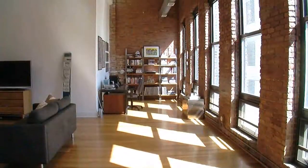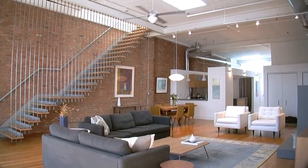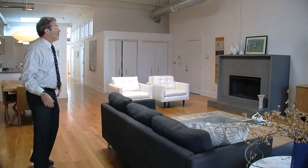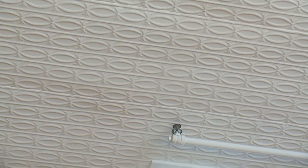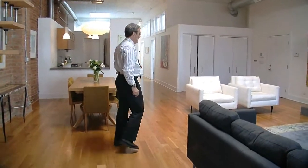You've got an office tucked into the corner, this very beautiful living room, gorgeous oak floors. Love these 4-inch floors. They added a fireplace, which is a wonderful thing to have in a room like this, warming it up on a winter day. They added a skylight that punctures this tin roof. So you've got the tin ceiling, the exposed ductwork, you've got the old brick. You really have a feeling that you're in a place that's been here for a while.